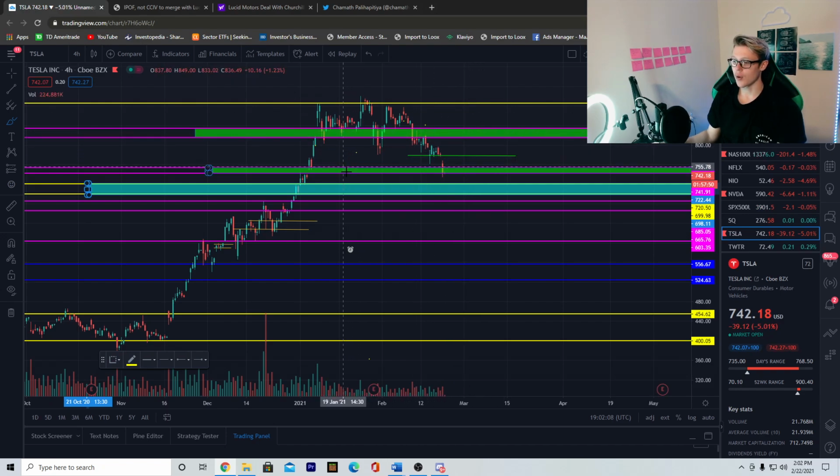Now, we're in between two zones right here. So this obviously is the major one. This is the one that needs to stay above and get into. So we still have quite a ways before we even get to that. So 815 to 834 is that zone where we need to get back into, so we're bullish again on Tesla. So guys, you can already see that we have quite a ways to go. We're not out of the woods yet, even if we do get above 755.